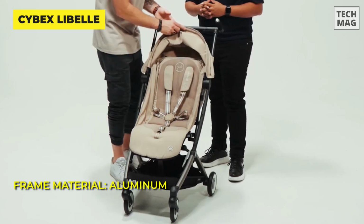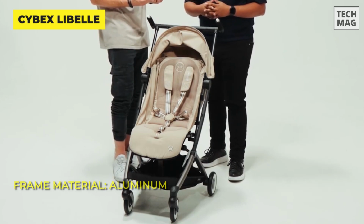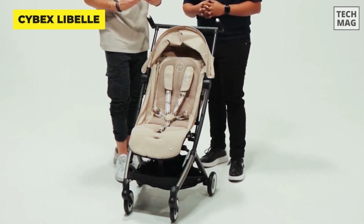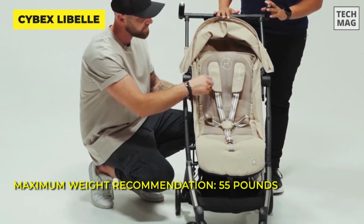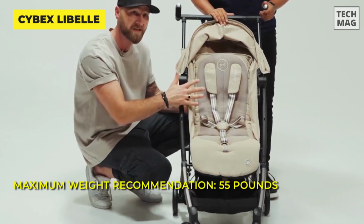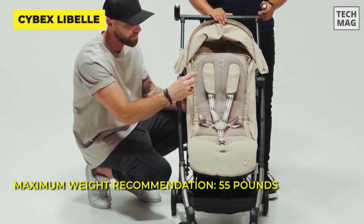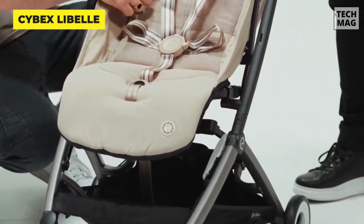Weighing just 13.7 pounds, this stroller is carry-on compatible and folds down into a super compact size, ideal for stowing in airplane overhead compartments or your car's trunk. Whether you're navigating busy airports or tight city streets, this stroller has your back.